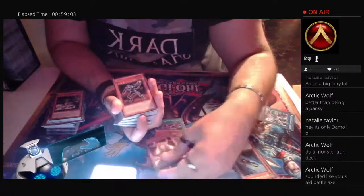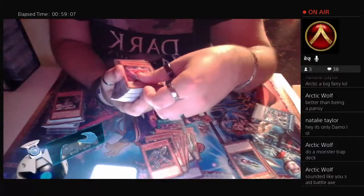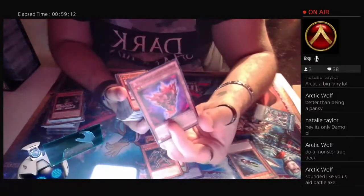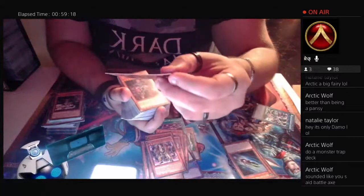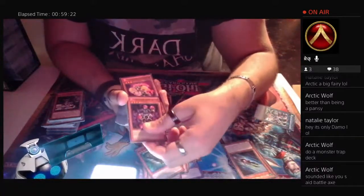Monarch. Is that what I think it is? Oh, Soul Flare Suit. I think you've already got that one then. Super Moki. Super Heavy Samurai. Soul Shield Wall.